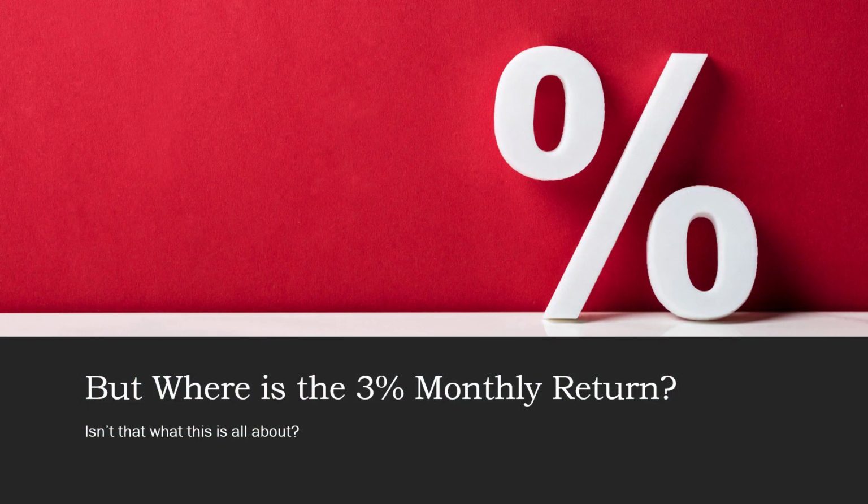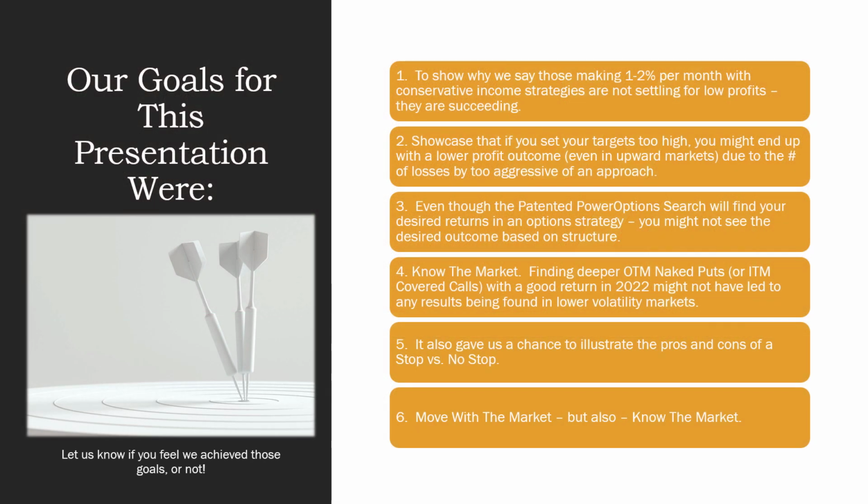But again, where is that 3% monthly return? Isn't that what this is all about? Well, our goals for this presentation, and let me know later if you feel we achieved these goals or not, were to show why we say those making 1 to 2% per month with conservative income strategies, which was the highest polled strategy being used, are not settling for low profits, they are succeeding.